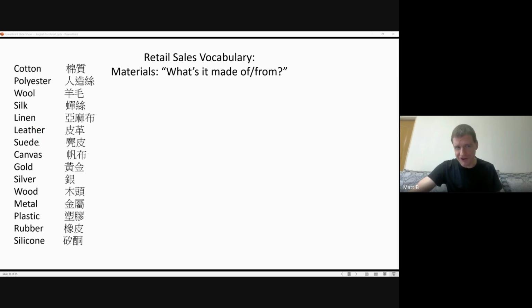Now, the next one's a little hard. It doesn't spell the same way as it sounds. We say suede. Suede is kind of like the soft inside part of the leather. I think the easiest way to remember this one is it has the W sound. S-W. Suede. And it's a long A, not an E. So suede. The next one, canvas. Canvas.